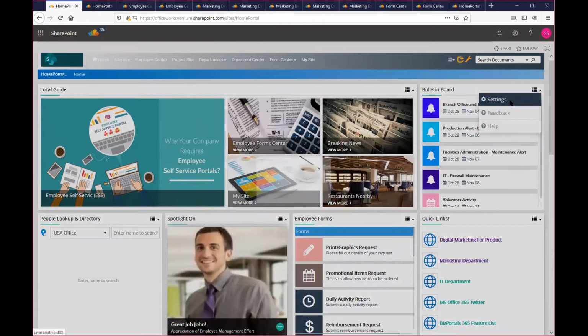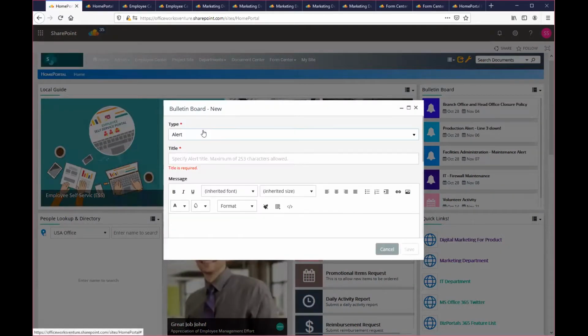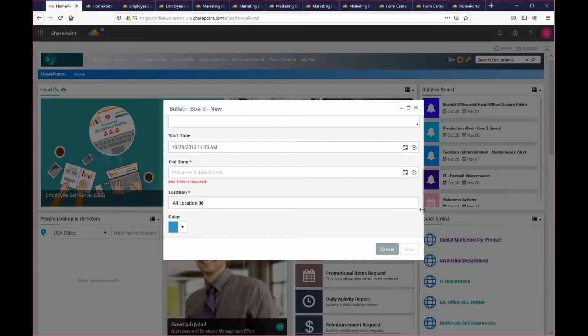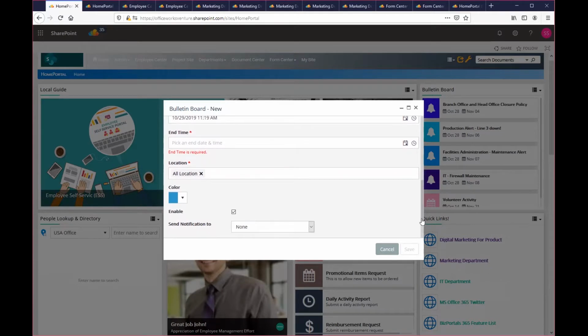You go to settings, and these are the current postings. You click on the plus button, you choose what type of posting it is, and then you can give details like title, and then provide the description, start time, end time, when it should appear, when it should disappear. You can also specify the location that you want to target.